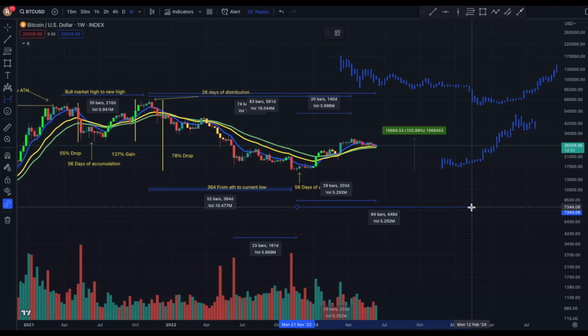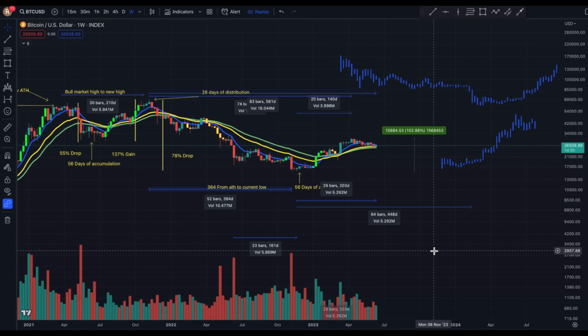All right, that's 450 days right there, and that puts us out in February '24. Well, the halving's not till April of '24. And I'm going off the premise that we're going to rally at the halving, and that's not a guarantee that that's going to happen either. This isn't financial advice, but that's what we've done every time in the past, and it's not like it's arbitrary. The Bitcoin supply is lower going forward, so there's a reason for it.